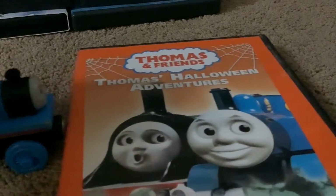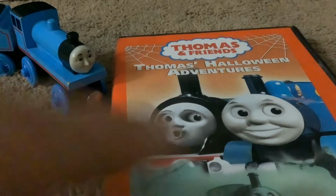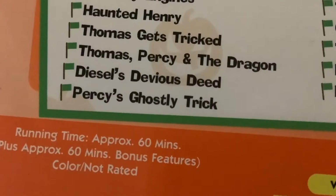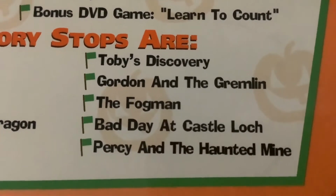Despite not watching Percy's Ghostly Trick and Other Stories, I watched this one. Despite being called Thomas's Halloween Adventures, a couple of episodes on here aren't really that spooky. Diesel's Devious Deed wasn't scary at all. Nor was The Fogman or Gordon and the Gremlin.